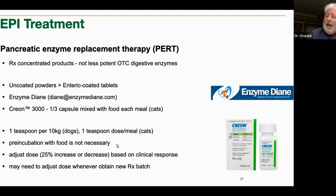Another important thing is anytime you get a new bottle or a new product, you may recognize that the stool doesn't look the same and you may have to adjust the dose, because each batch of these, when they're made, is always going to vary a little bit in their actual enzyme makeup content.